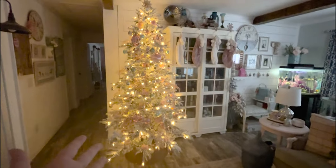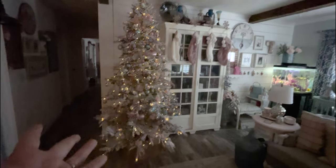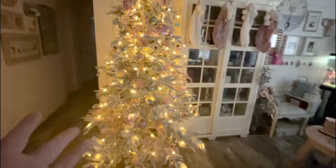All resin. When in doubt, resin time, y'all. Main tree. And this is my... this is a beautiful tree. It's flocked. And I have all of my pretty, pretty, pretty Mary's Angels ornaments on it.